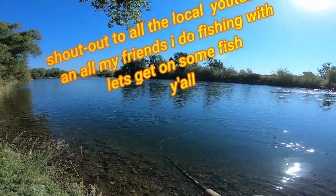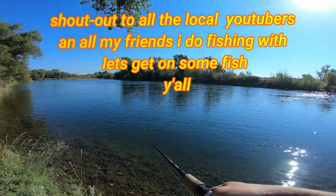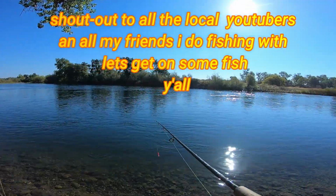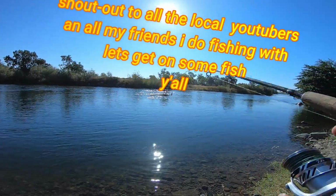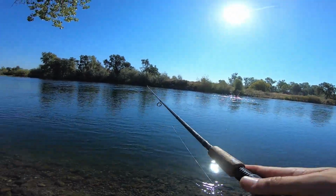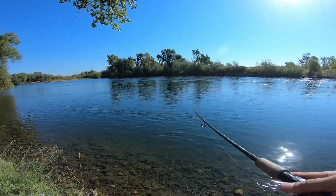We were doing some striper fishing. That went down a little bit. And now we're waiting for that salmon run. Yeah, but this is how we do it, y'all. We're fishing out here up in the Feather, a little bit close to the Oroville Dam.